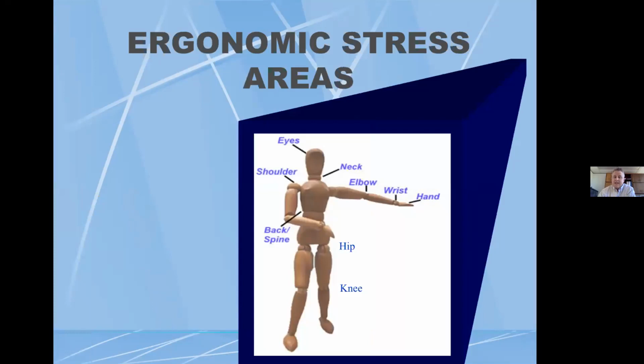Ergonomic stress areas: eyes, neck, shoulder, elbow, wrist, hand, back, spine, hip, knee. Sometimes when you're in the office environment, people don't think about hips and knees as potentially bothering you. But what do a lot of us do when we sit? We don't know we do it, but we lean. If we're right-handed, we'll lean more to the right, put more stress on our right hip. Or if we're left-handed, it'll be vice versa.